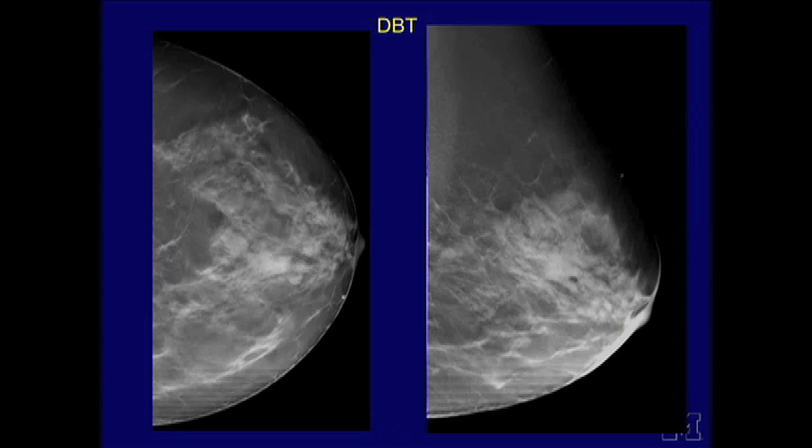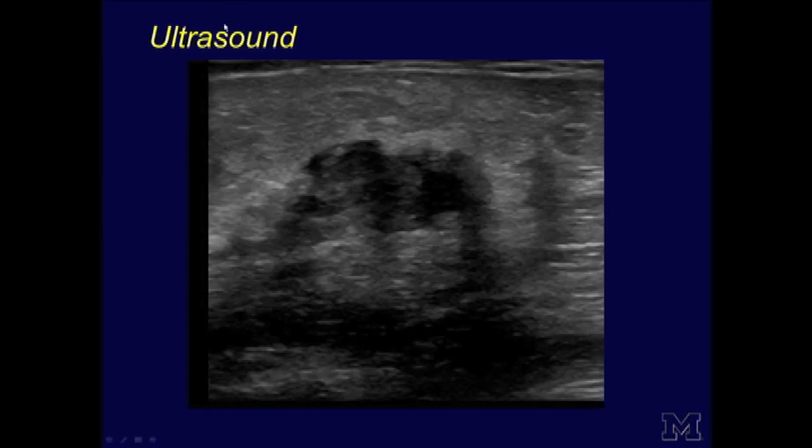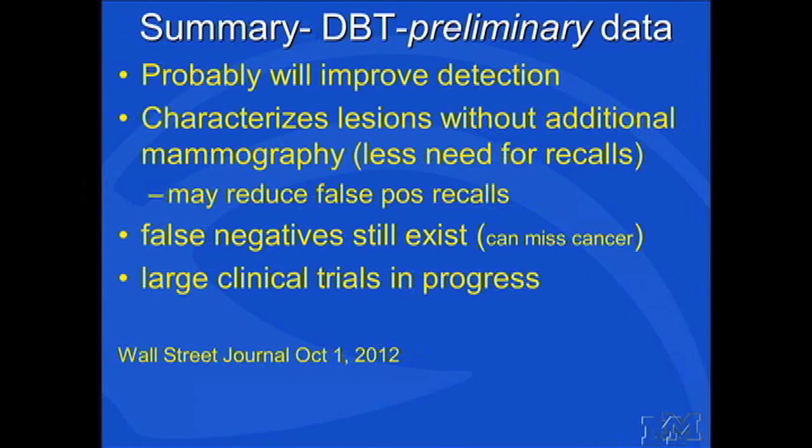And here's the tomosynthesis. It's a complicated picture, that's for sure, but I can't say that there's a cancer there. It's very difficult to interpret. It's like the Lego table again. But we do the ultrasound, and any of you could say, yes, I see a mass. That's pretty obvious. There's the mass. There's her cancer. Easy to see on that ultrasound, but hard to see on the mammogram.